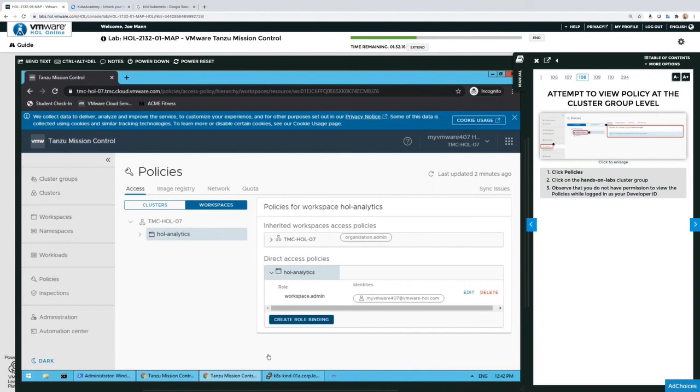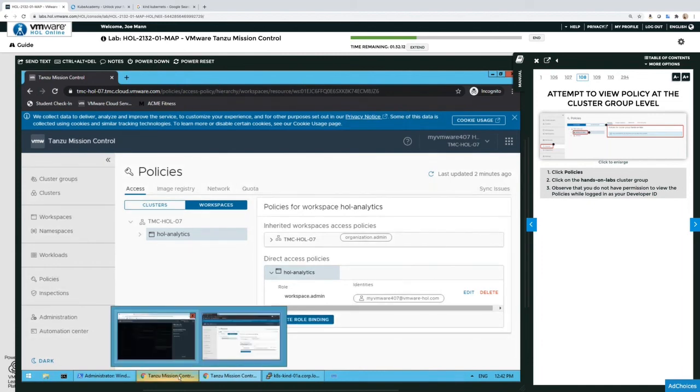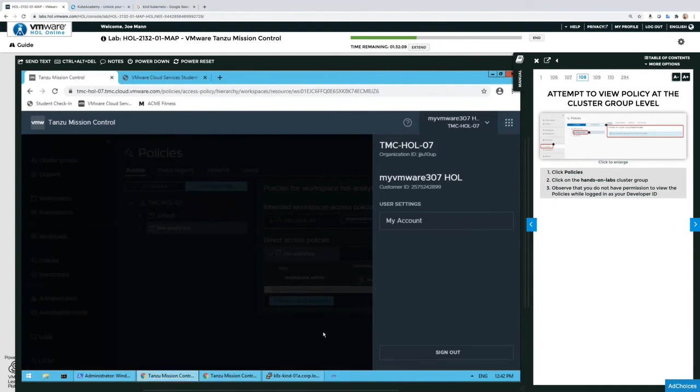But one thing I'm going to do now is remove some level of access to the environment. So I'm actually going to come back over to my platform admin login, number beginning in 3 instead of 4.